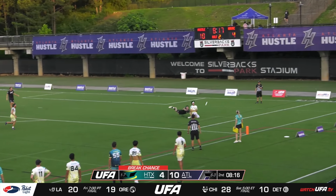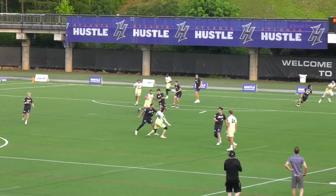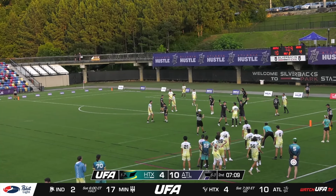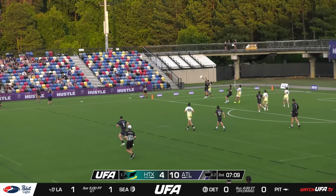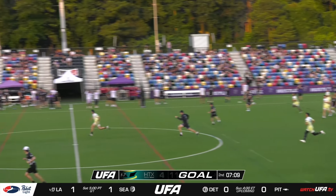Nice throw goes up. Oh! Carl gets it back. Carl with an amazing layout. Have any more of those? Yeah, that's exactly a great point as it comes back in here. A big swing around, and McClamrock finally gets his D on the break side.